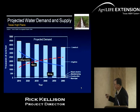So when we look at usage of water in Texas, our primary usage of water is for irrigation and for agriculture. Livestock is a small portion of that total bar, and at the very bottom, it's a combination of manufacturing, county, and municipal water needs.